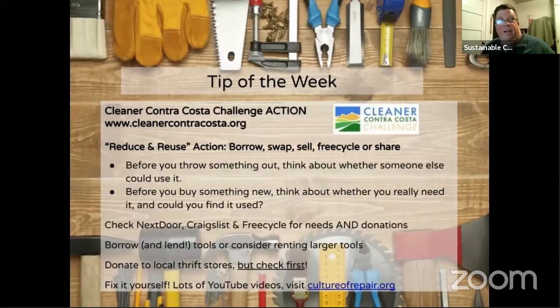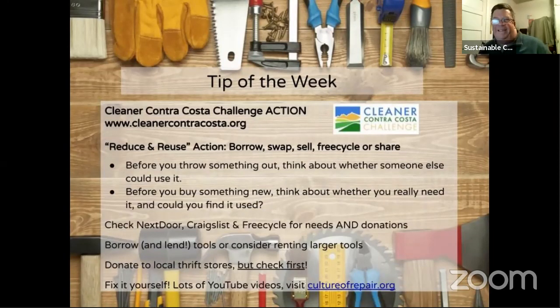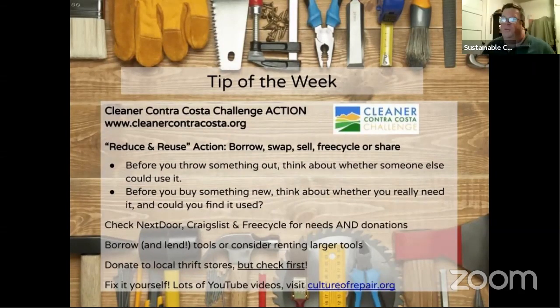Like changing our light bulbs to LEDs, or Mark's favorite, buying an induction range to replace your gas stove. Up to something much larger, like removing your lawn and things like that. So there's a whole series of actions, and some of them are oriented towards renters and others towards homeowners.